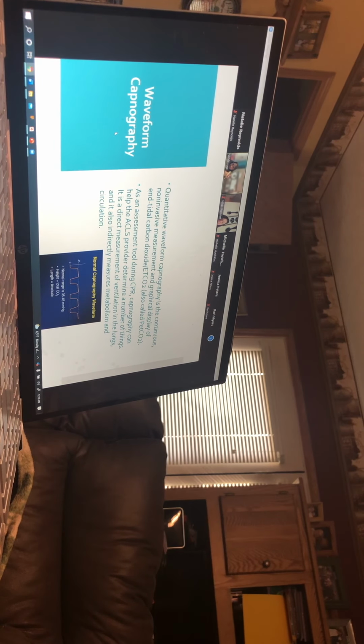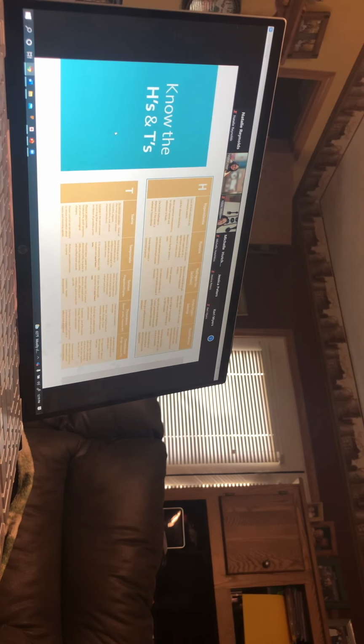They taught in ACLS videos. I think you may have questions on your waveform capnography. Okay, the assessment tool used during CPR. Remember, we went over that, I think, in the first video. So you will see normal range 35 to 45. Are we going to be very strict on you watching that during the code? We may have you look at it, but that's not mainly what we're looking for when you're our team leader. But just know it's going to show up on your monitors. And you know your H's and T's, right? You see those again and again.